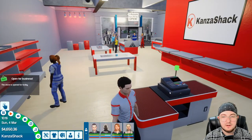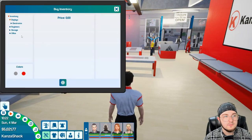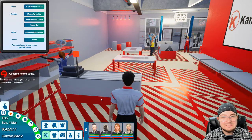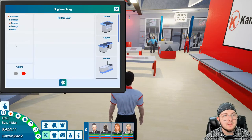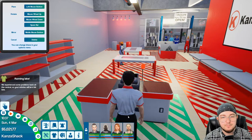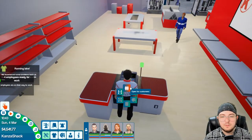Wait. Actually, hang on a sec. I want to do this. Close. Do this. Damn it! I can't do it. It's too big. It won't fit. I thought it was going to fit. It's not going to fit. Dang it. All right.